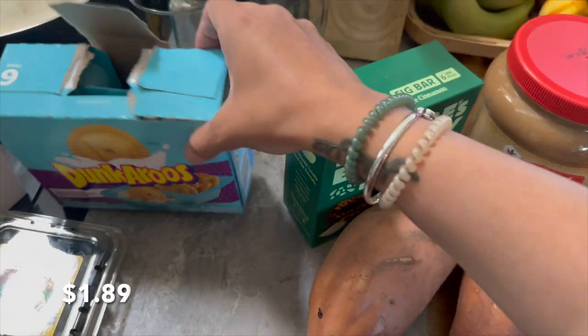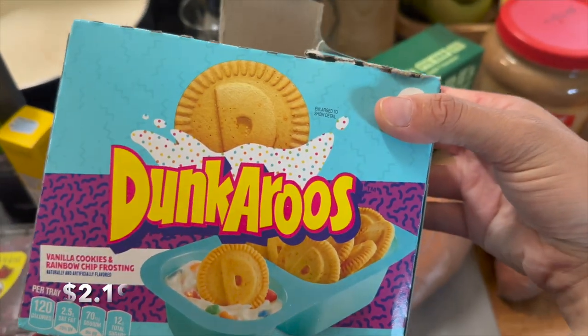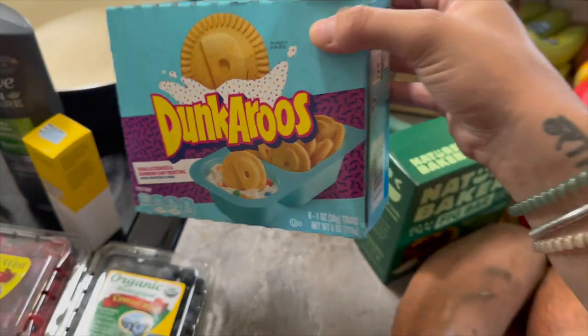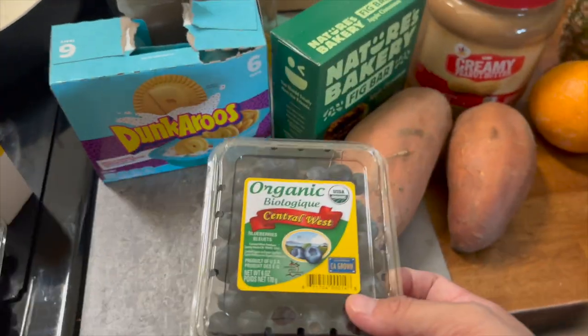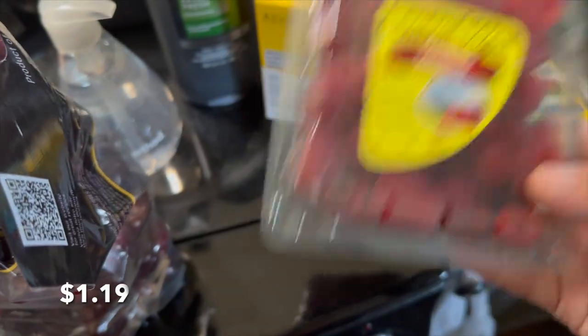My husband loves Dunkaroos. He's a Dunkaroo kid. I would not say I ate a ton of them growing up, but apparently he did, so he was very giddy to find these at the discount store. We got some organic blueberries, $1.29, so not bad at all for that. And then we got some raspberries. These will be gone in like a second.